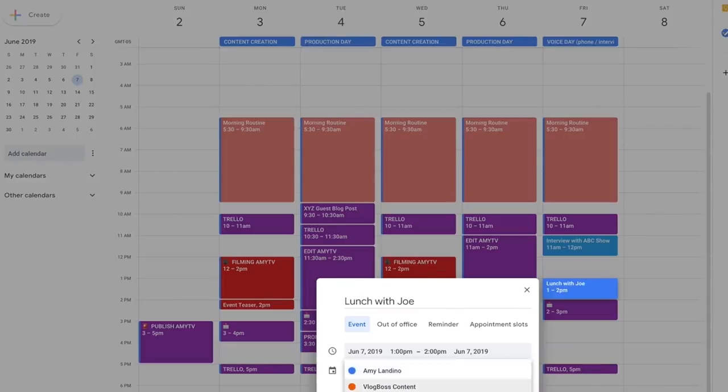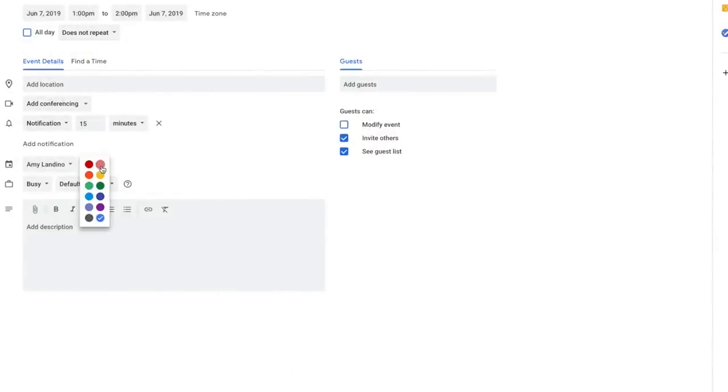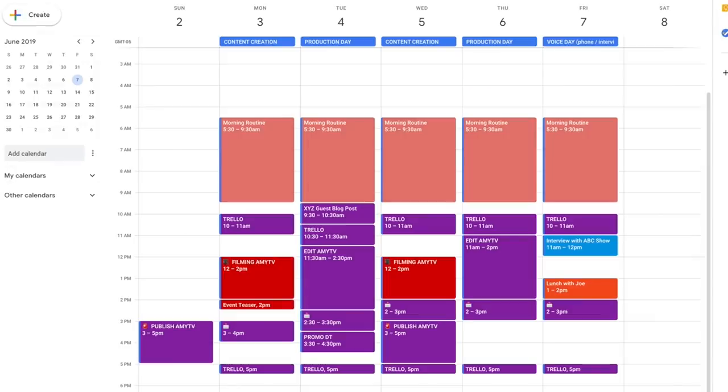And so again, we're probably going to want a signifier color. And what I try to do for this is just a blatant girl, you not only need to be dressed, but you got to leave the house kind of color. And so that's what happens here, lunch with Joe. And so you just try to find where things fit in based on how you've pre-designed your schedule, based on your batching.